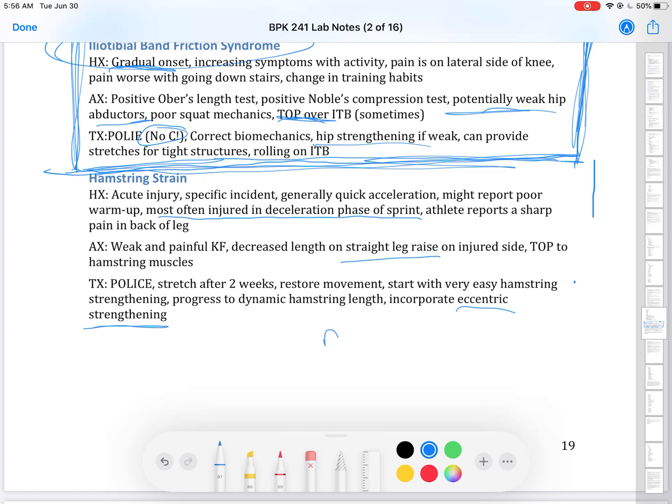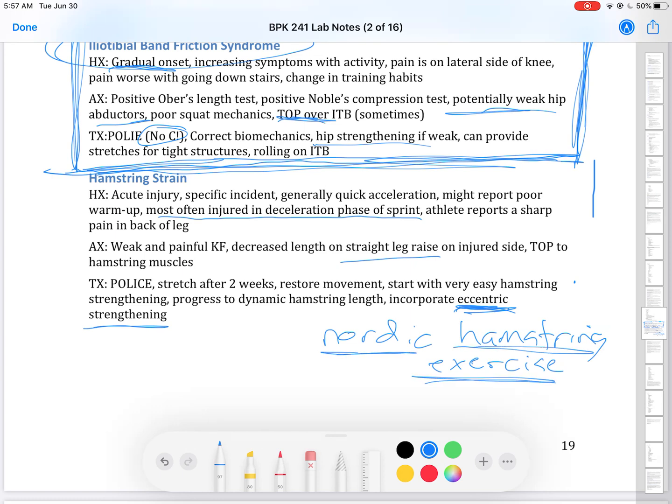And there's a particular exercise called the Nordic hamstring exercise. What this involves is the athlete kneeling on the ground, and you would hold their heels so their legs are kind of fixed to the ground, and they're going to start to lean forward. And as they lean forward, their hamstrings are contracting, but they're lengthening out. So that's our eccentric contraction. Eventually, they're going to lean forward enough that they can't support themselves anymore, and they just fall forward. They catch themselves with their hands before they smack their face in the ground. They push themselves back up, and they start to slowly lean forward again. So research has shown that this is very helpful in terms of returning athletes to sport following a hamstring strain.